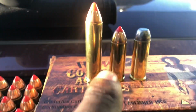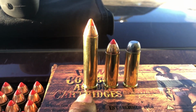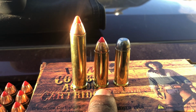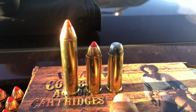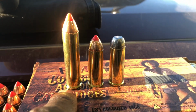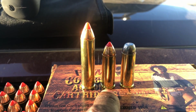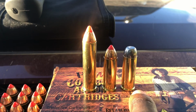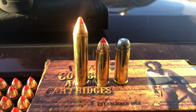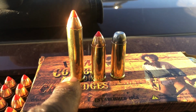So this is the 460 Smith & Wesson Magnum round. This is a Hornady FTX 45 Colt round, and this is a standard round. That's got about a 2200 feet per second muzzle velocity, about 950 with this one, and about 750 with this one. They do shoot fairly differently through the gun, even at like 35 yards range.